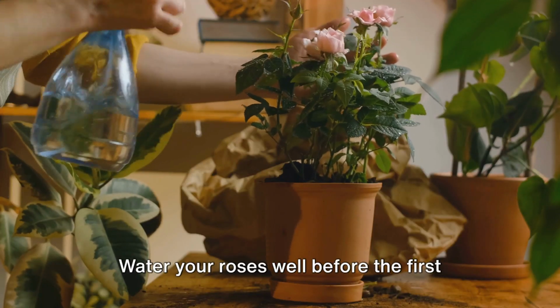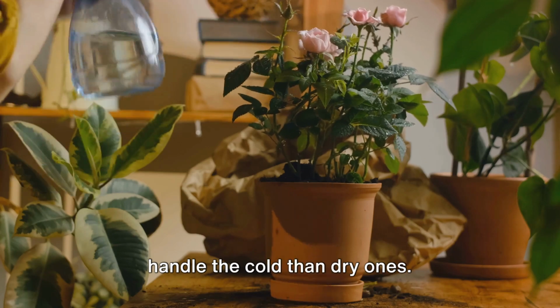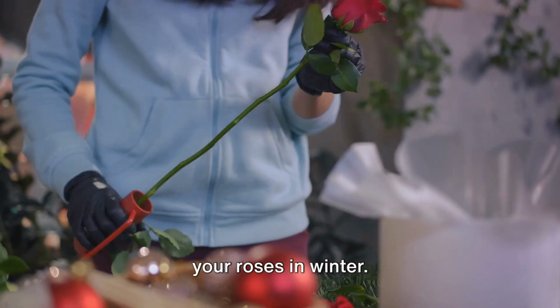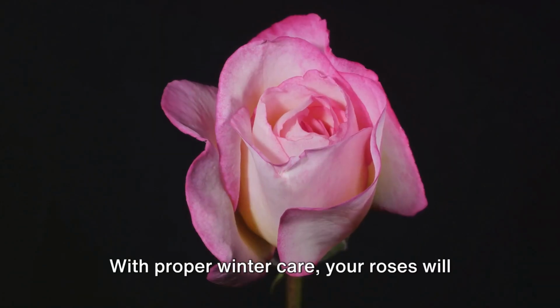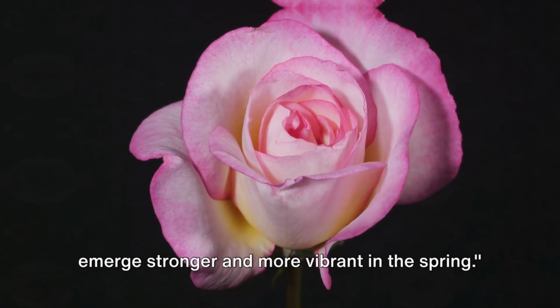Water your roses well before the first hard freeze. Hydrated roses are better equipped to handle the cold than dry ones. Finally, resist the temptation to prune your roses in winter. Pruning encourages growth, which can be damaged by the cold. With proper winter care, your roses will emerge stronger and more vibrant in the spring.